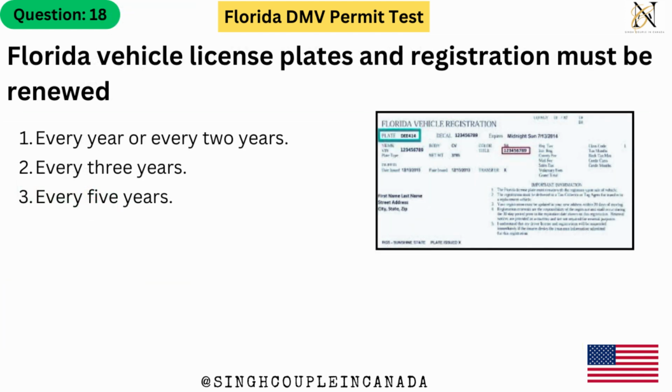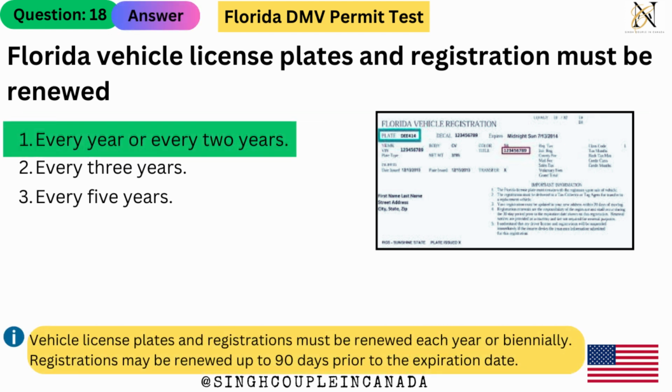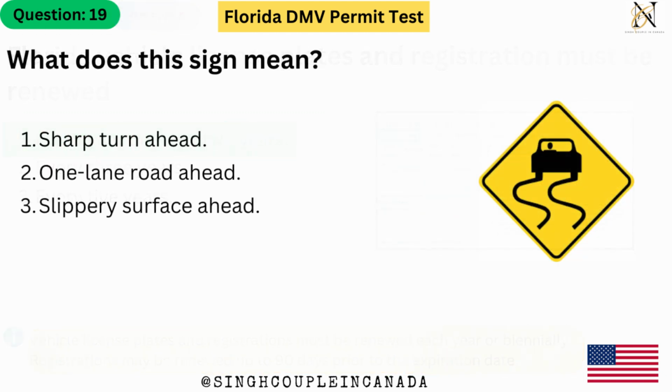Florida vehicle license plates and registration must be renewed 1. Every year or every 2 years. 2. Every 3 years. 3. Every 5 years. The answer is 1. Every year or every 2 years. Vehicle license plates and registrations must be renewed each year or biennially. Registrations may be renewed up to 90 days prior to the expiration date.